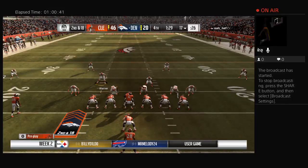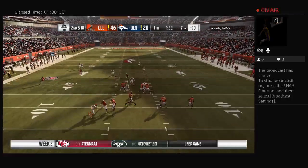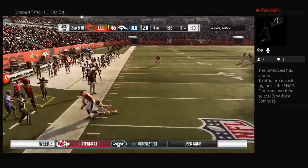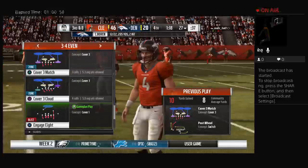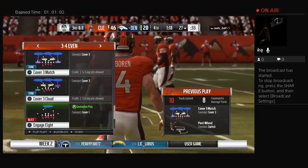All right, here we go. Green 39. Green 39. Leopard. Leopard. Now back to throw. Buying time to his left. To the sideline, and that is a heck of a catch as he was able to get both feet in. They'll wind up getting 10 back as that sets him up for third down.